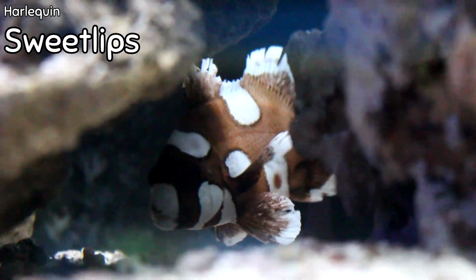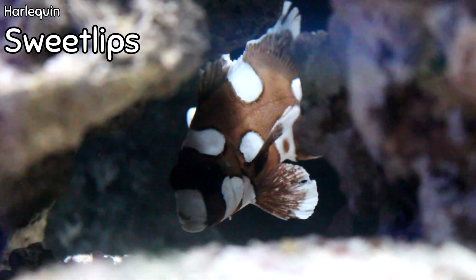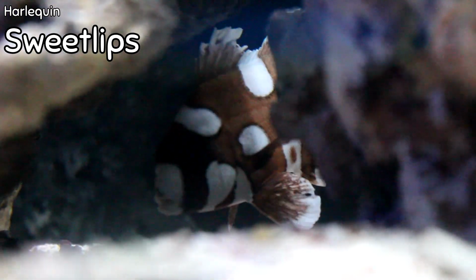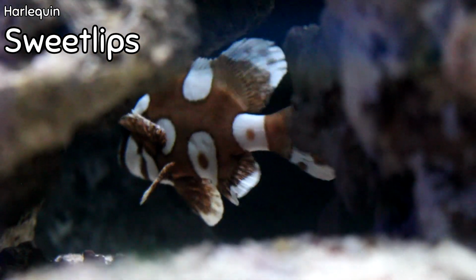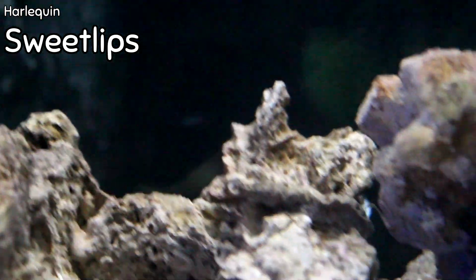These guys are fairly peaceful and will only become aggressive at feeding time because these guys will always eat first. No matter what you put in the tank, they're always going to want to eat first. They are deemed not reef safe because of the fact that they will eat your shrimp and potentially smaller fish, but they will not touch any of your coral.